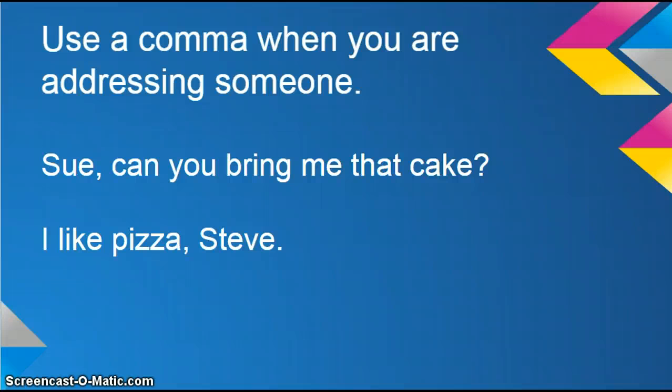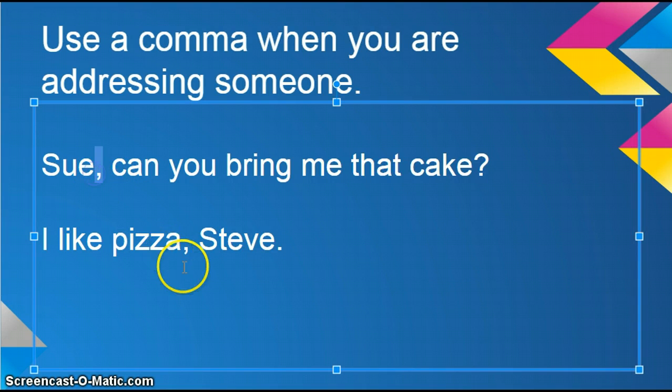Also, this one's a little bit more obscure, but if you are writing to someone, or if you are including someone's name for some reason in something that you're writing, it does need to be set off with a comma. So if in your writing you're asking Sue to bring you a cake, you need a comma after Sue's name. Also, if you're telling Steve that you like pizza, in an address, you would use a comma before his name.